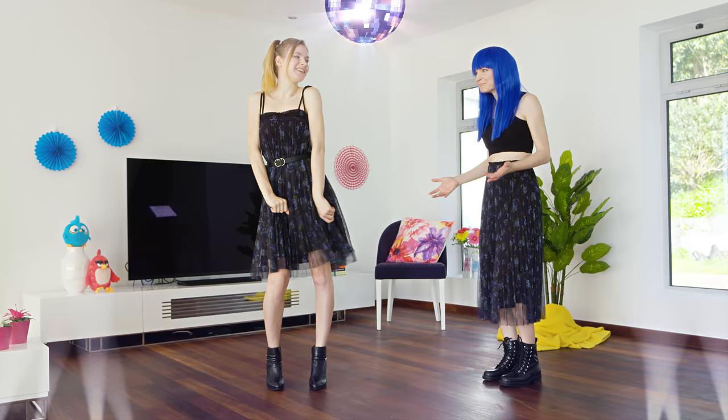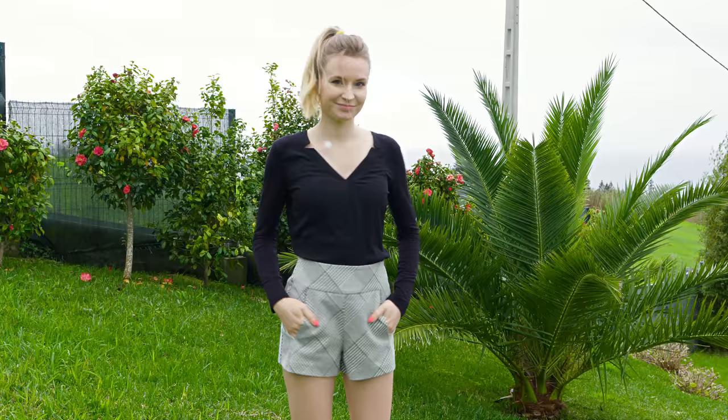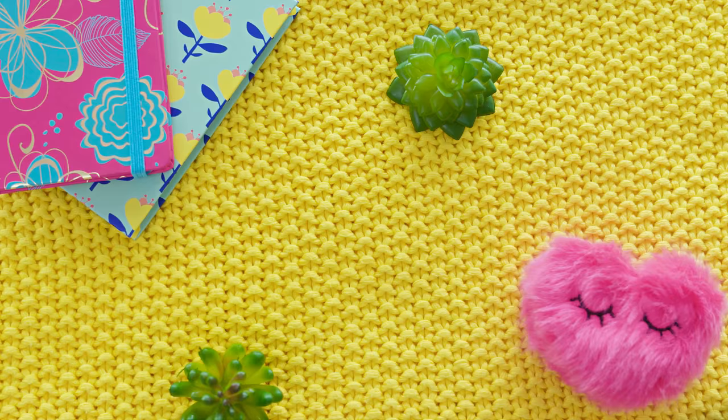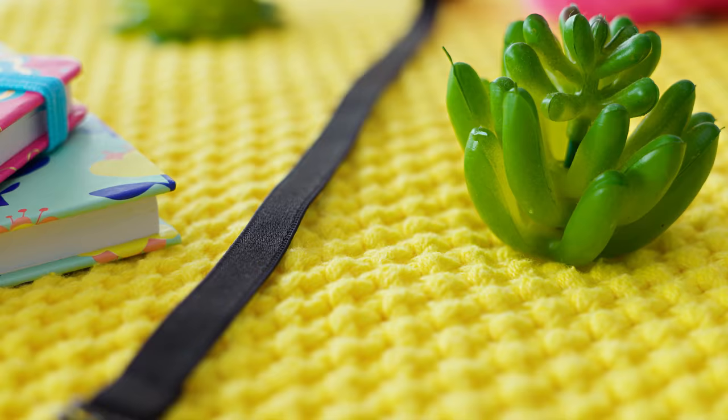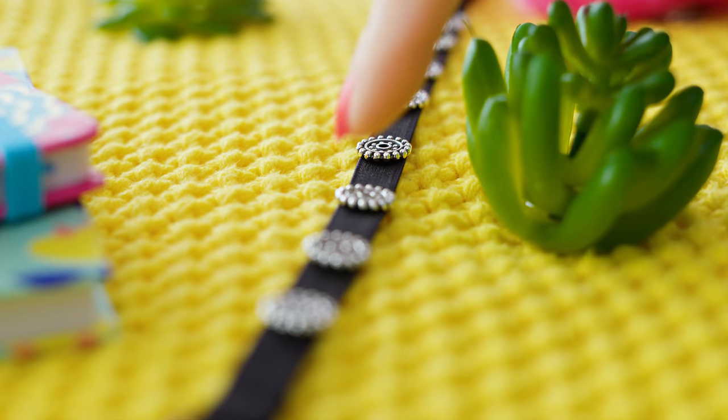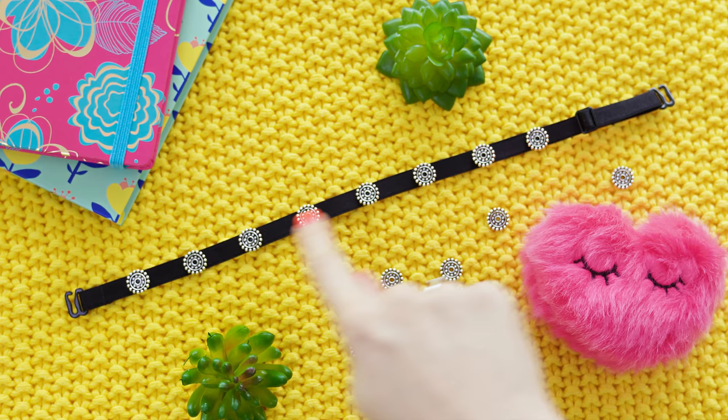This outfit is pretty cute, but I feel like something is missing around my neck. Yep, I definitely need a necklace, choker or something similar. Say no more, we're making an epic choker out of a brass strap. Take any of those removable brass straps in any color of choice and let's get creating. Choose the gems, beads or any other little decor pieces. I went for these silver pendants, but you can also use buttons, stones, studs or anything else you find around your house. Voila, our gorgeous choker is finished.